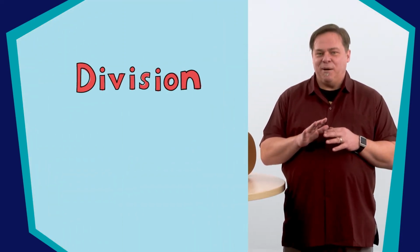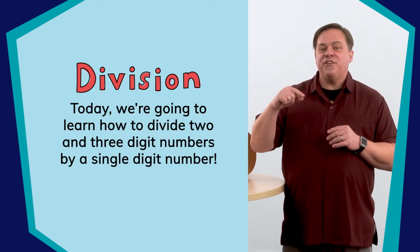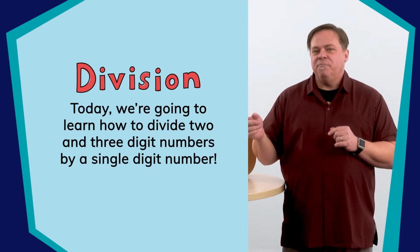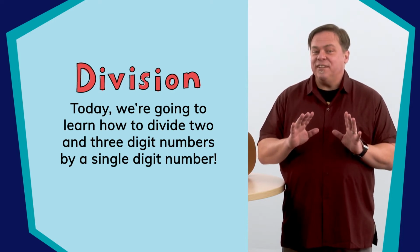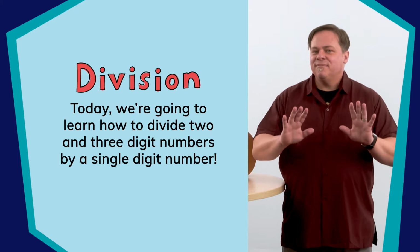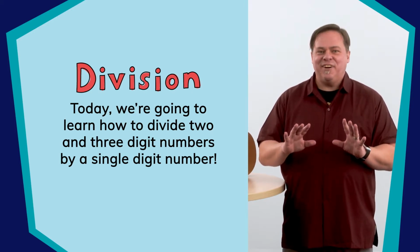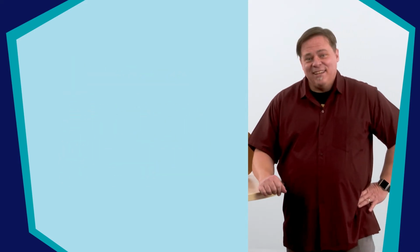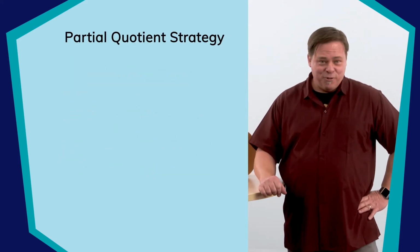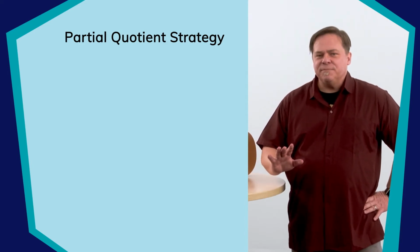Today, we're going to learn a method to solve division problems. We're going to learn to divide 2- and 3-digit numbers by a single-digit number. And while it might look like there are a lot of steps, that just means it's going to feel that much more satisfying when you get to the answer. And now, let's learn about the partial quotient strategy. Let's learn how this strategy works.